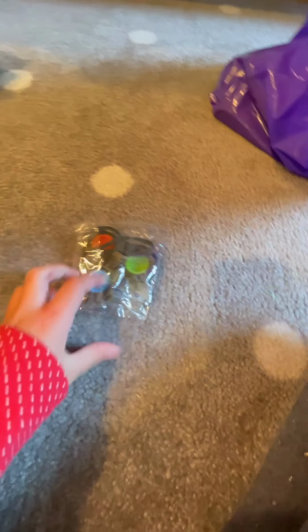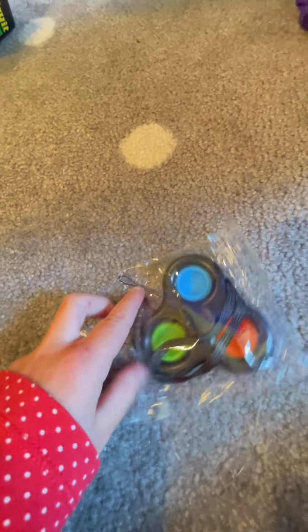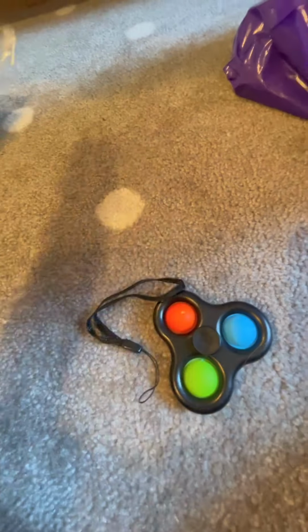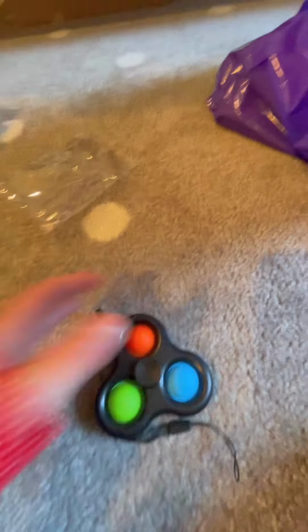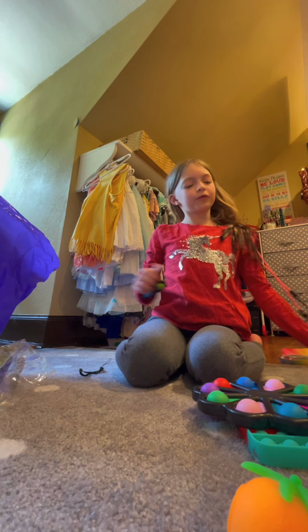Now, I'm going to pick some random. Okay, I got this fidget spinner. I'm going to have to open it. Now, I'm actually going to turn the camera on. Okay, I'm going to show you it. I have my mask on still from earlier.